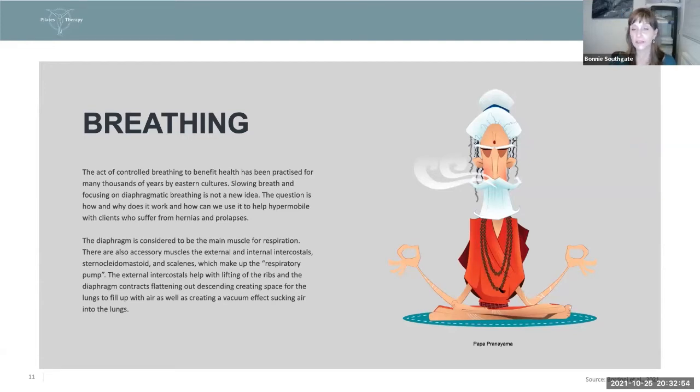So the diaphragm is considered to be the main muscle for respiration. There are also secondary accessory muscles, which are the external and internal intercostals, the muscles around the ribs, so those are the ones that open and close your ribs for you. And then you've got the ones in the neck. You've got ones that come down from behind your ears and into the upper collarbones. That's your sternocleidomastoid. And scalenes come from your neck into your upper ribs, and they help to lift up those ribs. These make up what's known as the respiratory pump.